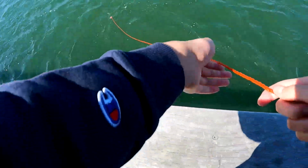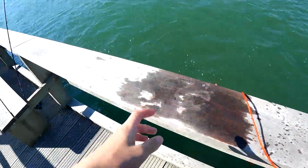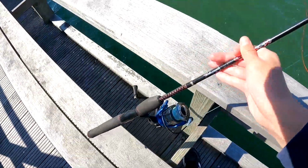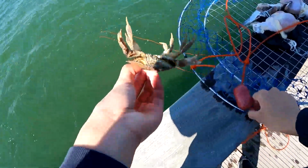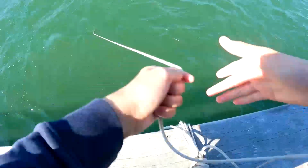Come on, big crab. Oh, that almost had a bite. Oh, this one's heavy. I don't know, wait, why was it so heavy? So this one's having some small bites here. Better check it. Got a rock crab, nice. I'm not gonna keep him, he's too small. There we go. All right, big crab.